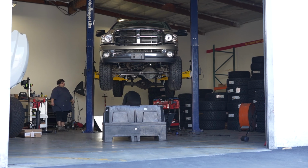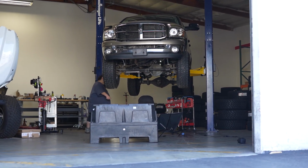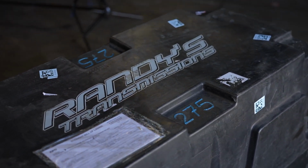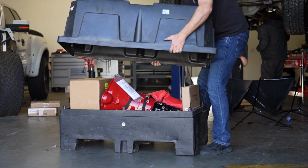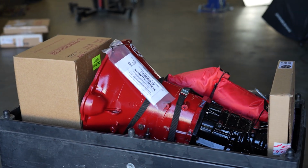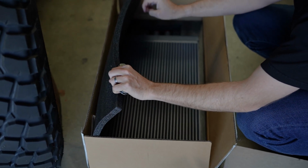So, extreme thank you to the guys at Randy's Transmission. We went with the Stage 2 Randy's Transmission. Again, the reason I went with the Stage 2 is because I don't plan on drag racing or anything like that. And they did actually throw in some very cool upgrades for me, including a brand new transmission fluid cooler that they had just released. This thing is absolutely massive, and I cannot wait to show it to you guys.